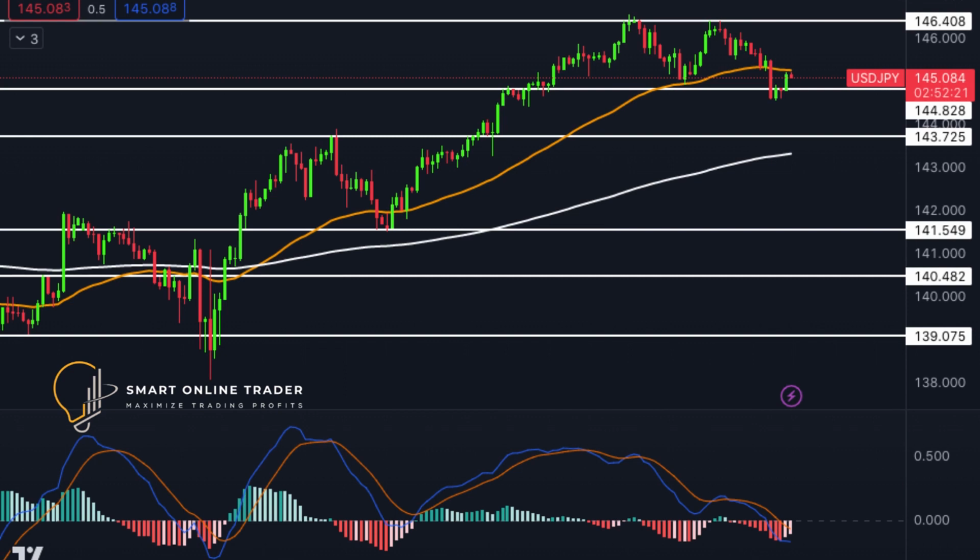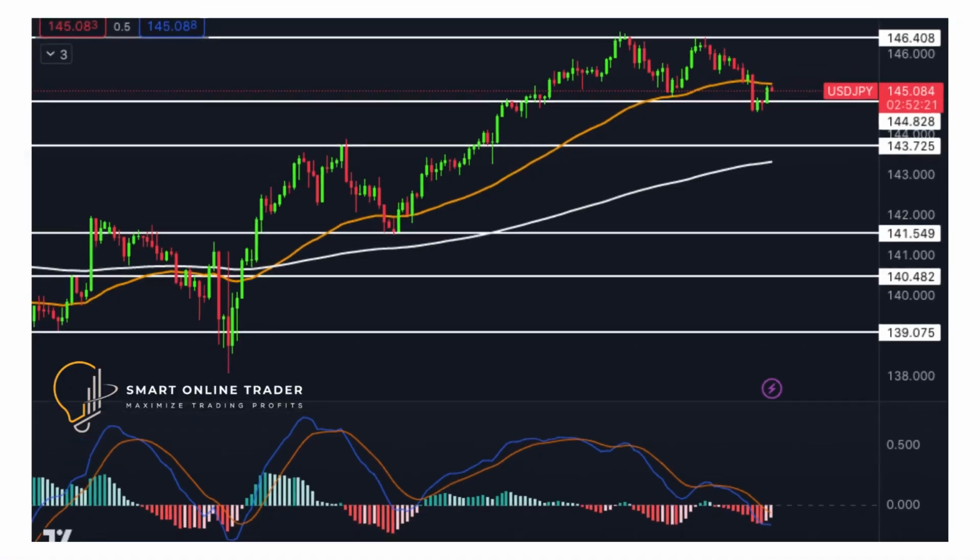Turning to USD/JPY, the ninja faced losses as bears breached the support at 145.04. A bearish scenario might lead to reaching the support at 143.60, while bullish control could target the resistance at 146.34.